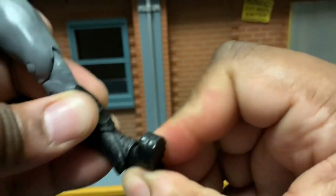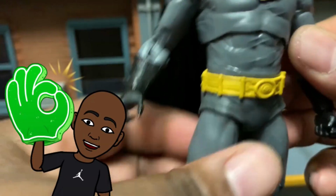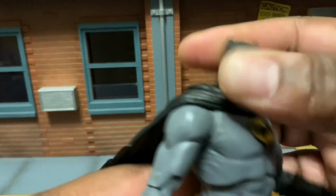Nice rotation here in the foot area. Has some rocking side to side, up and down here. And for that added touch, he has toe articulation. Fantastic. All right, so let's get this guy posed up. Close out this segment here.